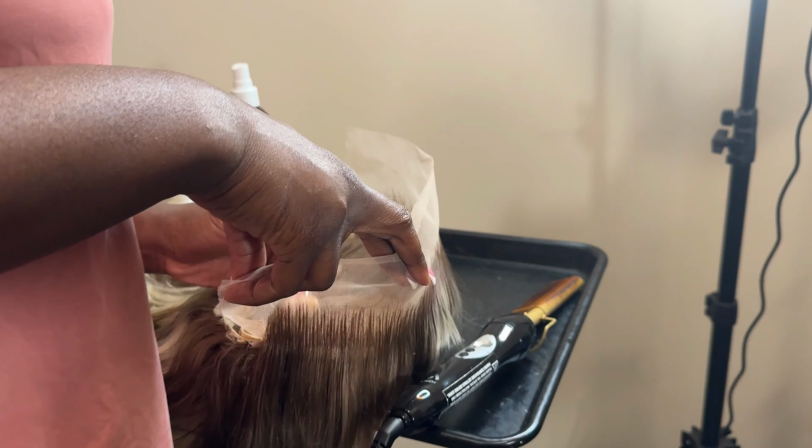And the lace and the hairline looks so great. The wig was so snug onto my head. I know I got a big head, and I know I got thick hair. So, you know, she made it do what it do, and she made it look great.